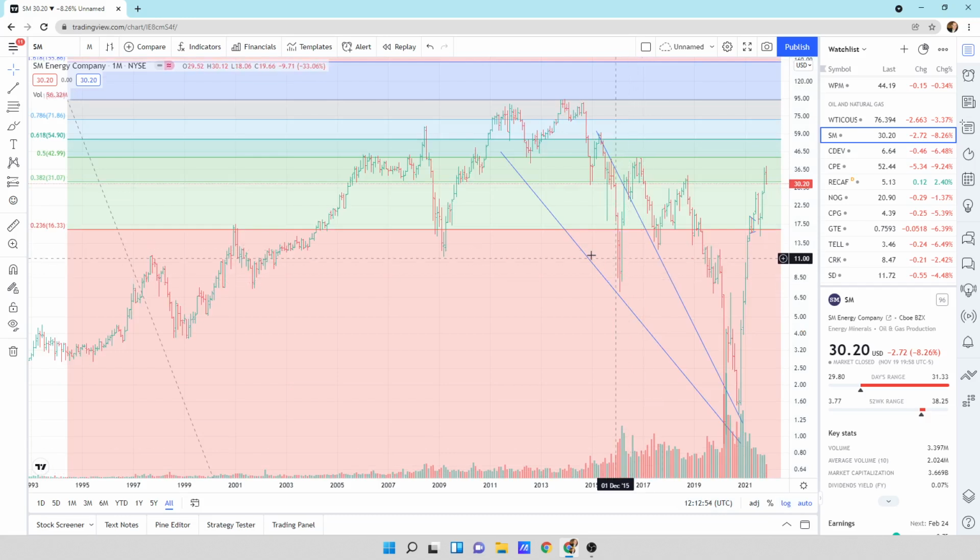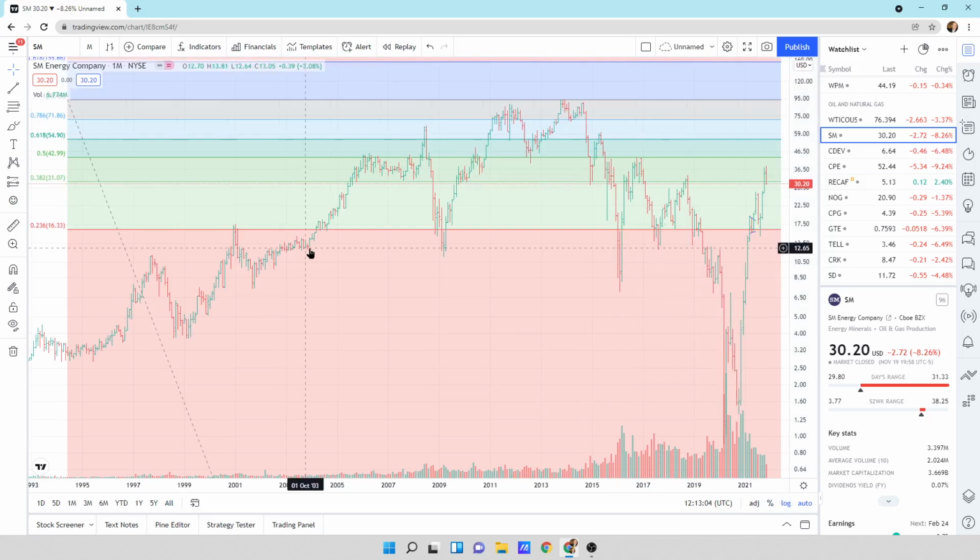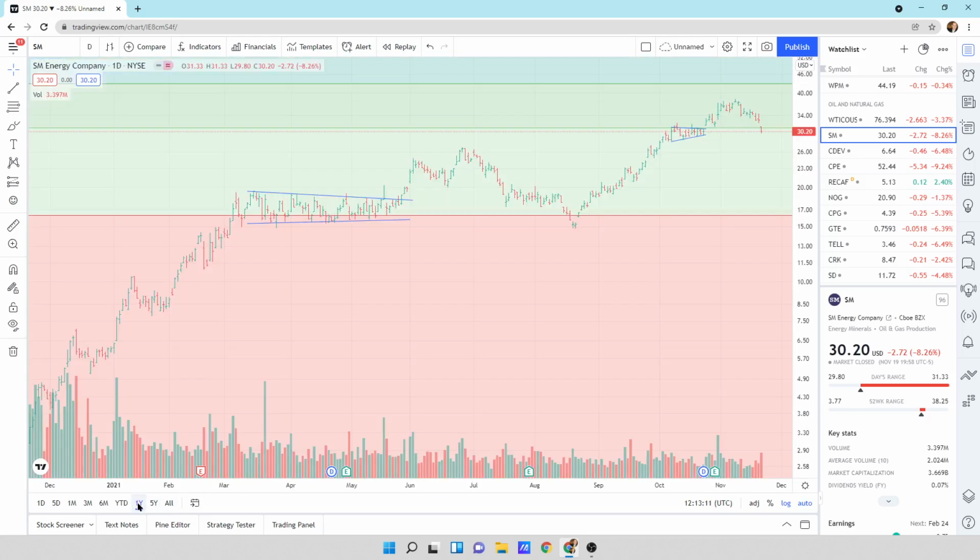So here's SM Energy. Here's the log chart. We've had this huge sell-off, and then this huge return move up. Let's zoom in here. You can see as this thing goes, we got some pauses. Here's a pause coming up. Yeah, we came down a little bit here recently.